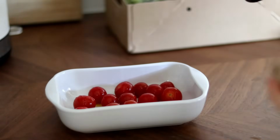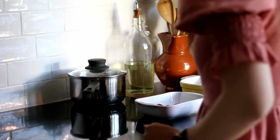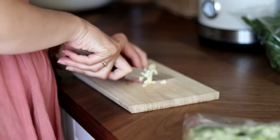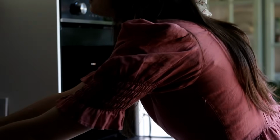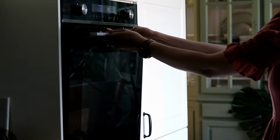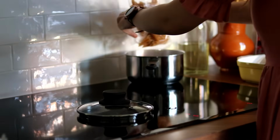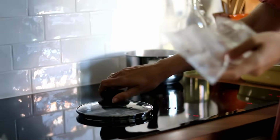This time I actually got one that is already pre-chopped as well, so there's very minimal preparation for me to do. I pretty much just have to cook the meal. So I'm gonna be roasting some cherry tomatoes here. It's a pasta dish, by the way. So boiling the pasta is whole wheat pasta, which is fantastic.